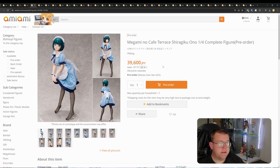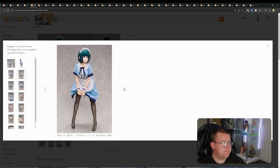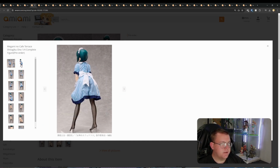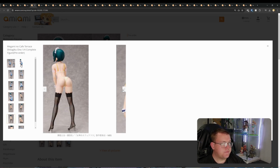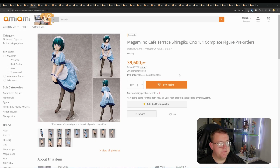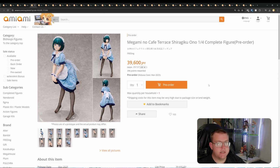Megami no Cafe Terrace Hiragaki Ono Quarter Scale by Freeing, coming in March 2025. We covered the counterpart to this one last week. You can remove the actual outfit, which seems to be made out of fabric, and then she's just down to her undies. Might be a selling point, but I'm not too sure. I think this one might potentially go bargain bin a little bit, as a lot of the other Freeing figures have.